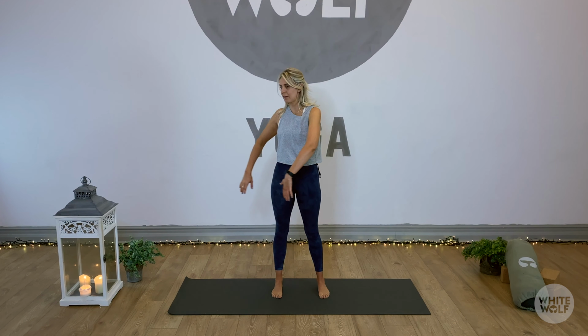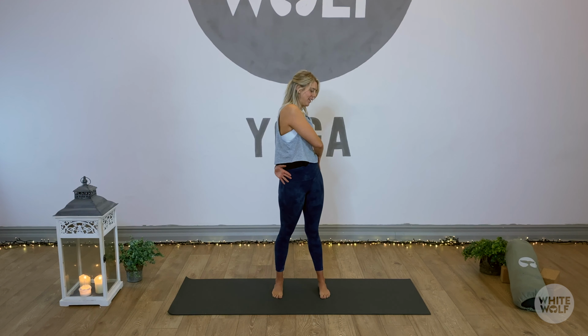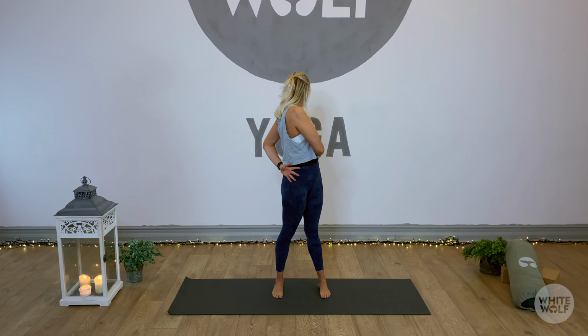Come back to center. Going the other way. Right hand to left hip. Inhale, lengthen. Exhale, twist. Keep pushing down through the feet. Inhale, grow. Exhale, twist. One more breath. Inhale, lengthen, and exhale, twist.